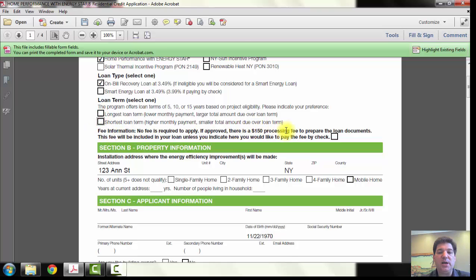There is a $150 processing fee for the loan, which can be directly rolled into the loan, so you just pay it as part of the loan. Or if you'd like to pay that up front by check, you can click this box here.